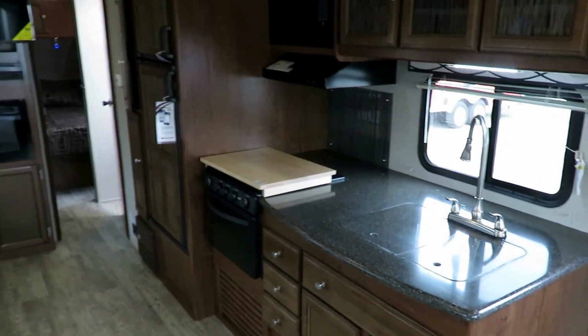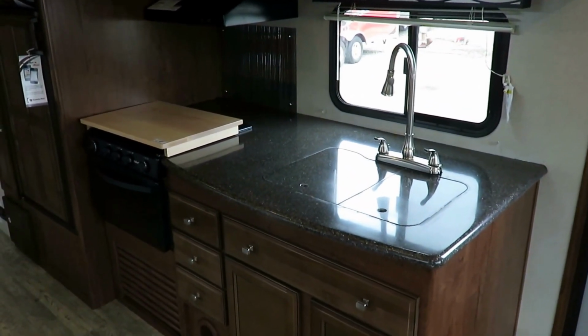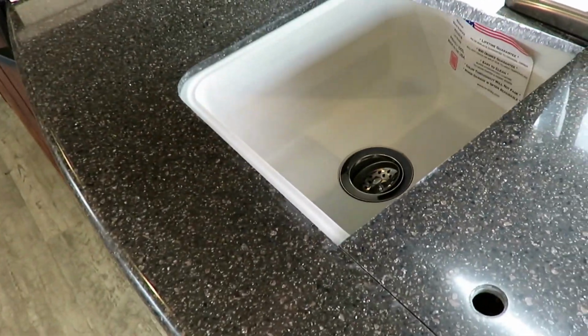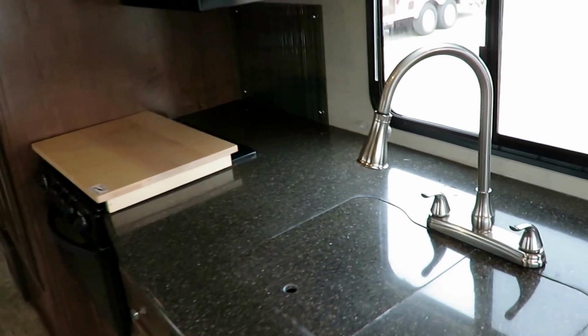Liberty and Premier together grant us solid surface countertops with the recessed sink and solid surface sink covers. Now, when you lift this up, you're going to find we have a nice stone cast sink in here. Stone cast, not plastic, so you can actually pour hot boiling water into it without melting it. And we have a handy little sprayer faucet here for utility purposes.